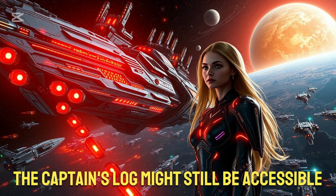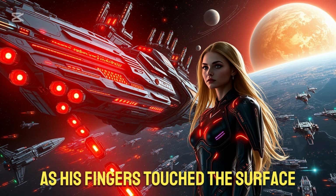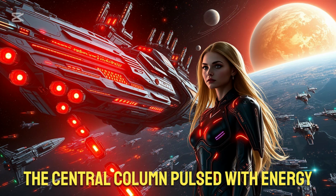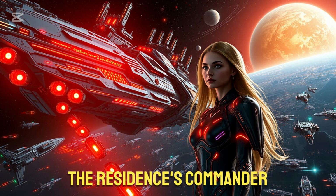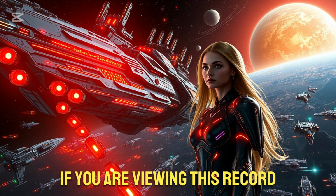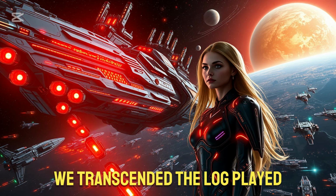"The captain's log might still be accessible," Chen suggested, approaching what appeared to be a data terminal. As his fingers touched the surface, the entire bridge illuminated. The central column pulsed with energy, and a holographic display activated, showing the face of Captain Helena Vole, the Resonance's commander, 80 years deceased according to official records. "If you are viewing this record, you have found us," the recorded image stated. "What follows is the story of the Resonance and how we transcended."